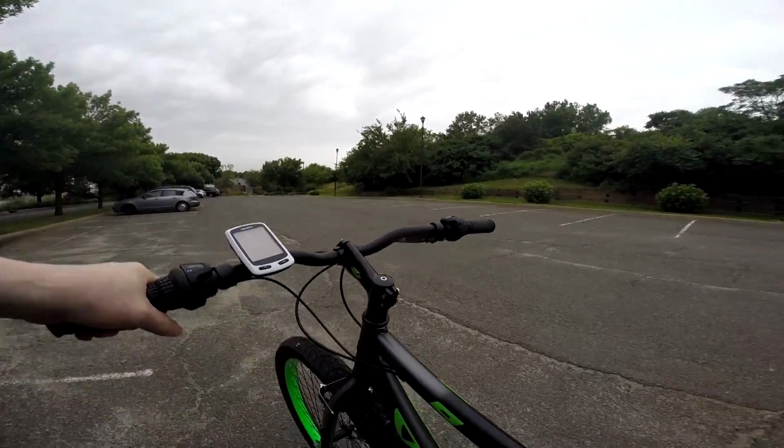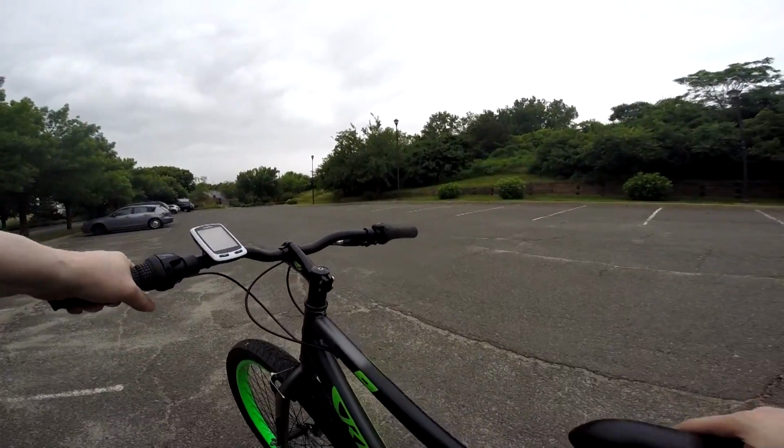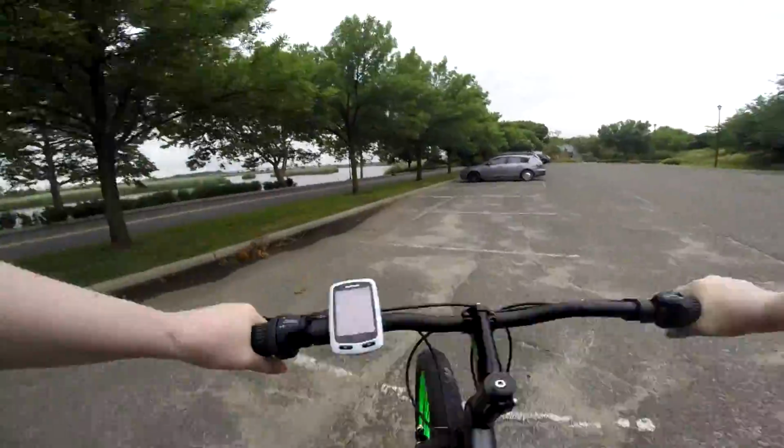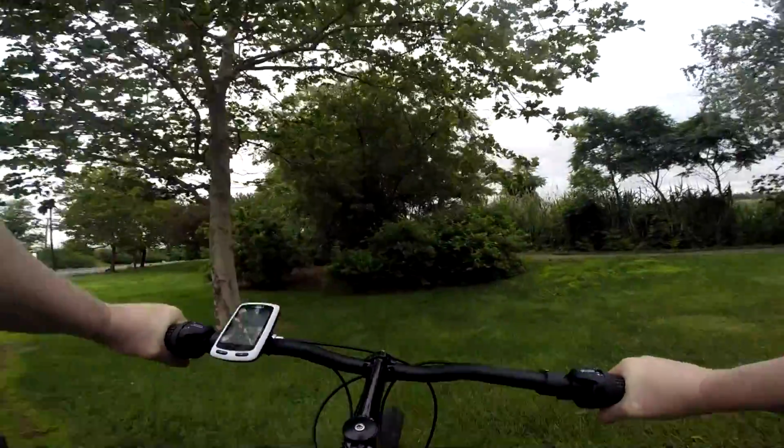I have this GoPro chest mount setup right, so it's not creaking. This is a very comfortable bike, probably made just for walking.